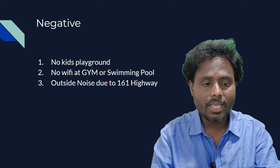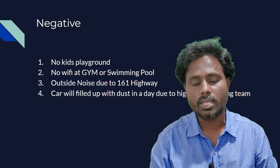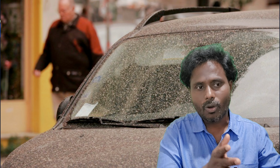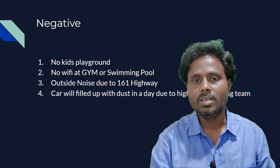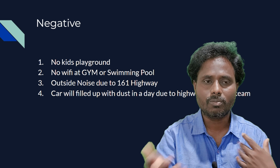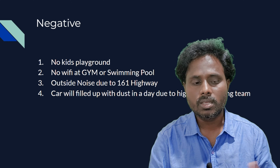And then the car will fill up with dust in a day due to the highway and cleaning time. Yes, I told you there is a 161 highway nearby. If you park a car facing the highway, your car will get dusty within a day. If you park and go home and come back in the morning, you will see a lot of dust covering your car. That's due to the 161 highway. It seems like a lot of pollution comes in and fills your car with dust. That's one negative.